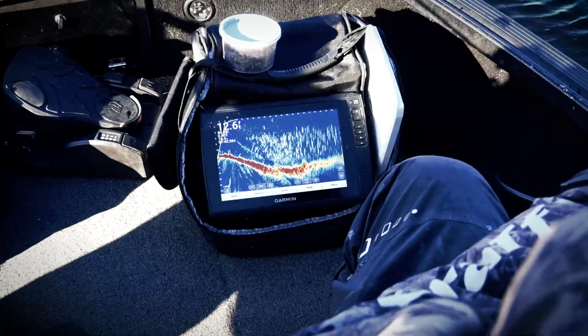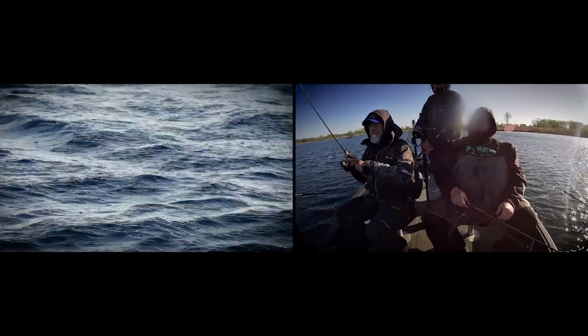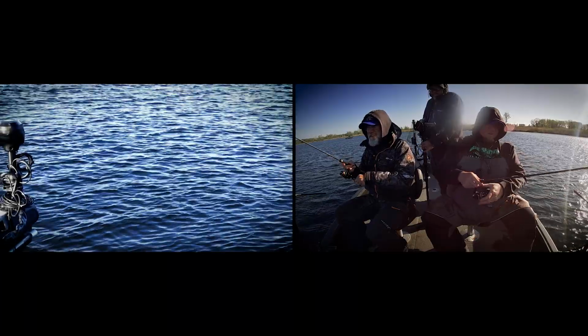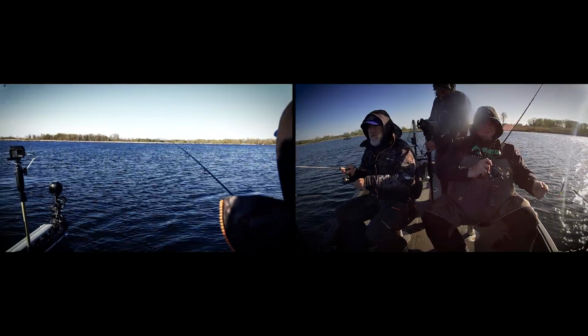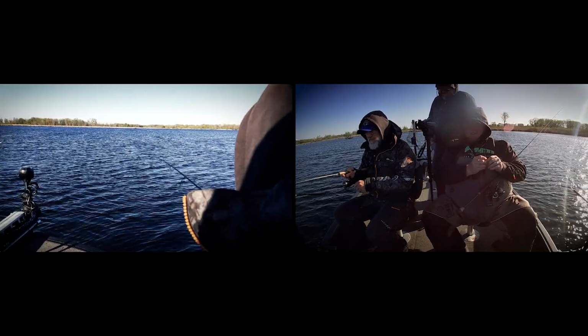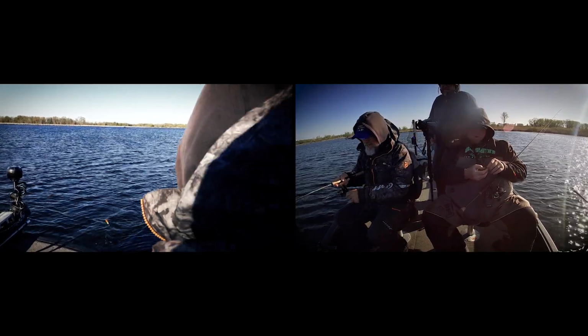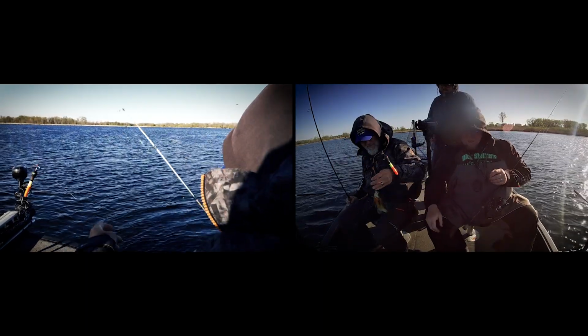Let's see how fast Walt can bite. Well, you gotta cast where that's pointing. Yeah. You got one anyway. I got one anyway. Tell me how to catch a fish. I've been catching bluegills since before you were born. Probably, yes, you probably were. Yeah. That's not a bad one. That's a good one there. It's a darkie. Nice little male, chunky little guys.